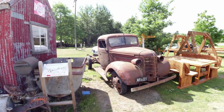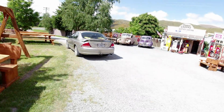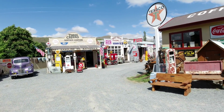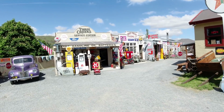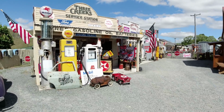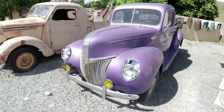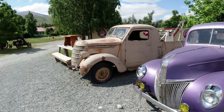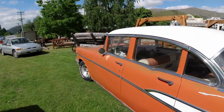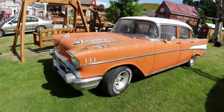Yeah, this is a quite extraordinary place. Blimey. I'm not actually sure what this place is, other than just a collection of the unusual and the amazing. Yeah, I think it's just an art gallery. All manner of stuff. I believe that's one of their cars.